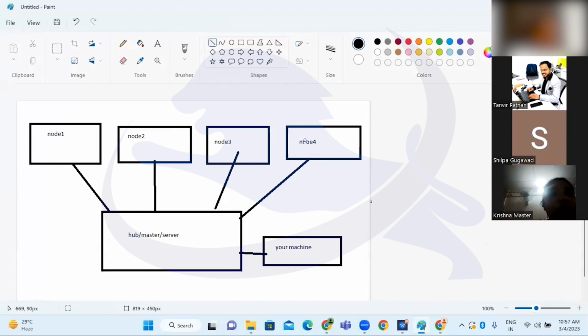That is the functionality of the Selenium Grid, basically. It allows you to do hub and node setup, and it allows you to do cross-browser testing on cross-platform. So the Grid is really a good feature of Selenium.